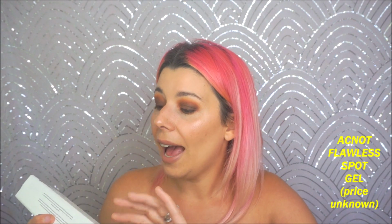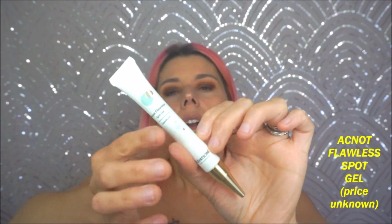So this is the Acnot Flawless Spot Gel. This says, this spot targeting gel is designed to intensely target specific skin blemishes with a unique topical solution, which is invisible on the skin. Based on salicylic acid, which exfoliates the skin, it helps reduce skin oiliness and minimize the look of blemishes. Enriched with lemongrass extract, which is known to soothe and tone skin appearance. Apply topically where needed. They recommend to use at night, which is usually when I would use some kind of acne stuff. Oh, cool.